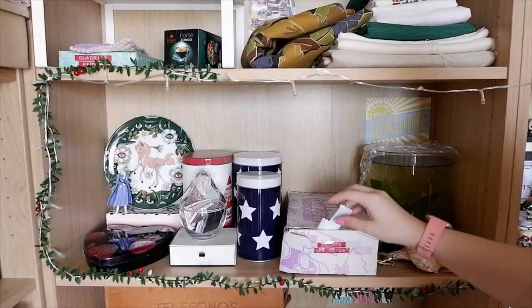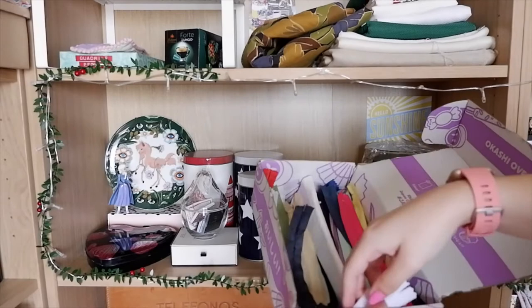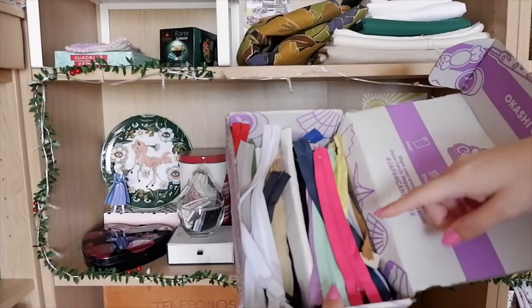This little box has small zippers, basically, just a lot of zippers in here. And I built a little partition that's sort of not working, but you know, whatever, it's fine. So on this side I have invisible zippers, and on this side I have regular zippers. In here I don't have anything, but I just like the tin, so it lives here.